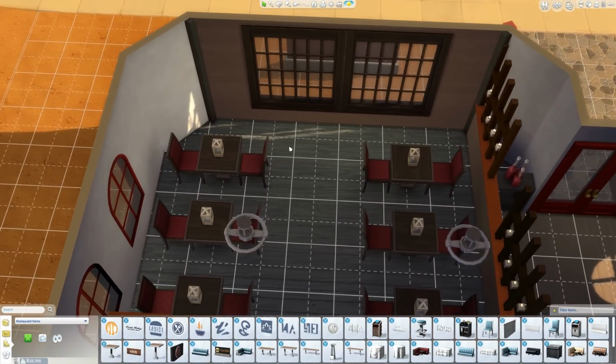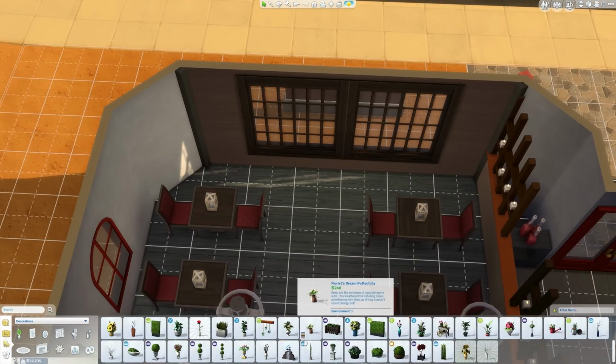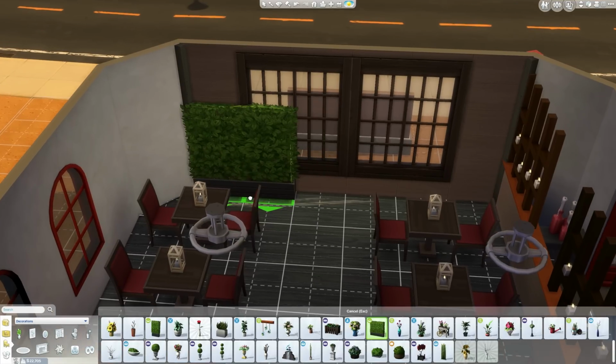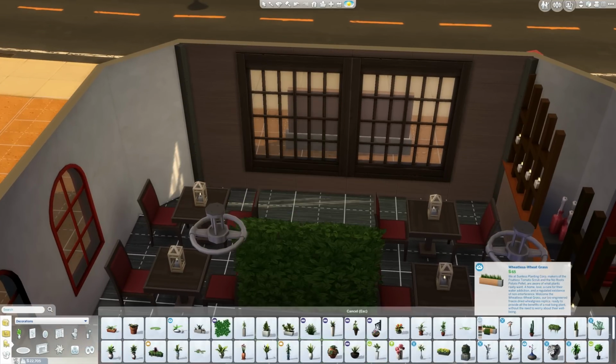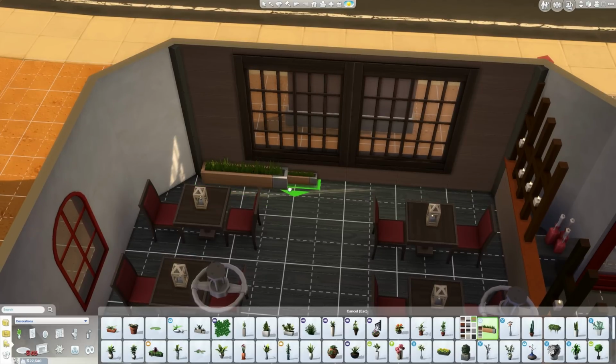But whatever, that's fine. What I will do is very quickly go to decorations, and I'd like to get myself some of these, which I think look kind of cool. Unfortunately, they're very tall, so maybe we don't go with those. Maybe we go with something like this to line the window. Oh, no. This to line the window? If I made it bigger, that's actually not so bad if I did a couple of those.